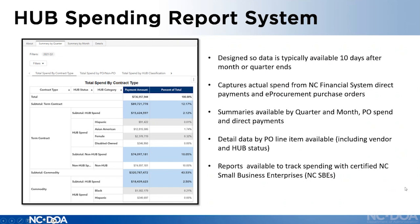The hub spending report system we've mentioned a couple times in here. There's 25 or so state agencies and one university that uses the hub spending report system, and it's designed so the data is typically available 10 days after the month or the quarter ends. So that's our plan for when the production version gets back online. It captures actual spend from the North Carolina financial system and for direct payments and purchase orders that ran through e-procurement. And it has summaries that are available by quarter and month.